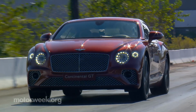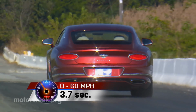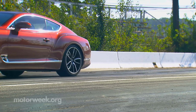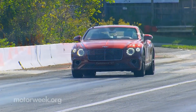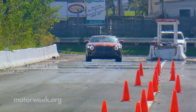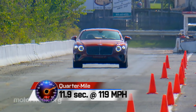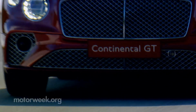Swinging this sledgehammer at our test track, we smashed the 0 to 60 in 3.7 seconds. Power pours out of this thing like water over Niagara Falls. Smooth at the top end, downright violent at the bottom. Still, it's an easy launch with a rational amount of traction. Shifts are hard and fast with minimal power loss. Yet the 11.9-second quarter-mile trip as a whole is still the smoothest way to get to 119 miles per hour than anything else we've ever driven.